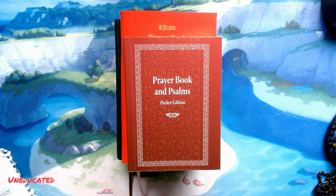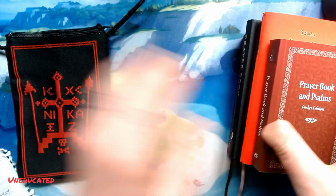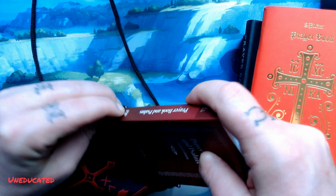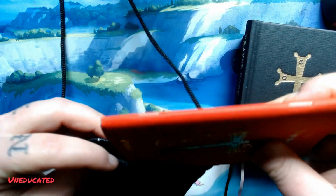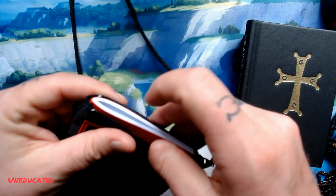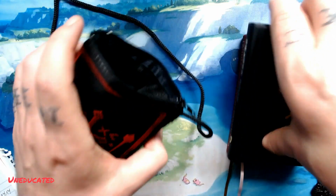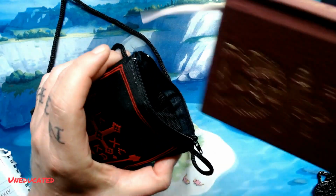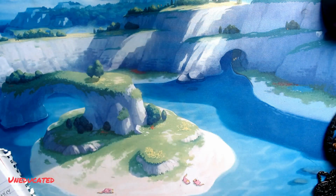Now, for example, I have this purse from Mount Athos. What I did was check to see what would fit in the purse and what wouldn't. So with a little maneuvering, the Prayer Book and Psalms would fit. Little Red, of course, being thin and saddle stitched, just slips right in. The same cannot be said for the hardcover books. Their rigidity makes it a little more difficult to fit in. But regardless, they are all extremely portable.